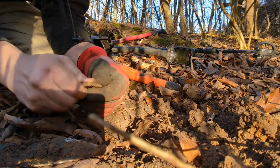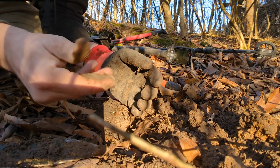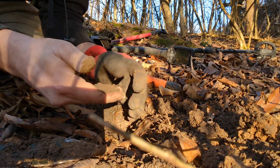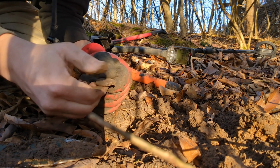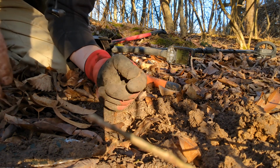It is a hunk of lead, I would say, by the weight and the color of it. Just some slag or something like that. Let's see what else we can find before the sun goes down.